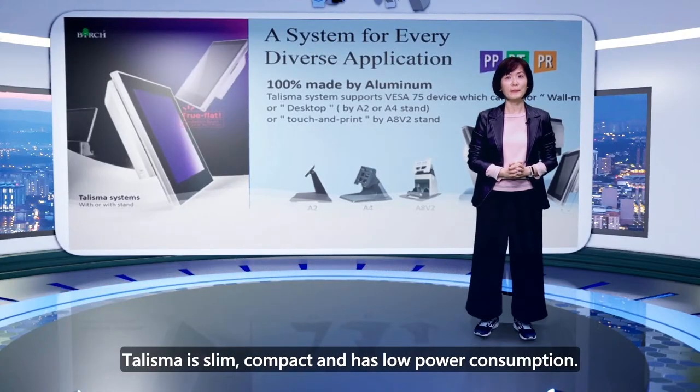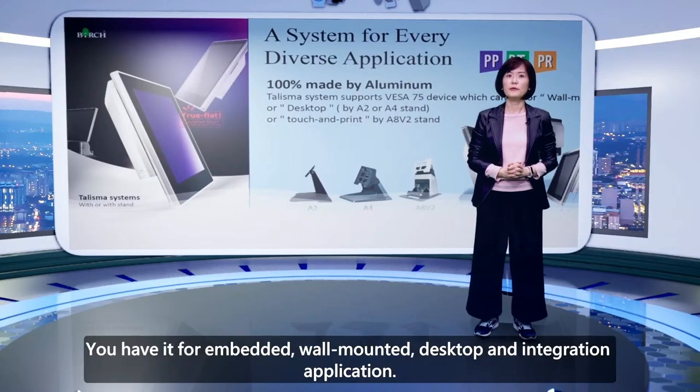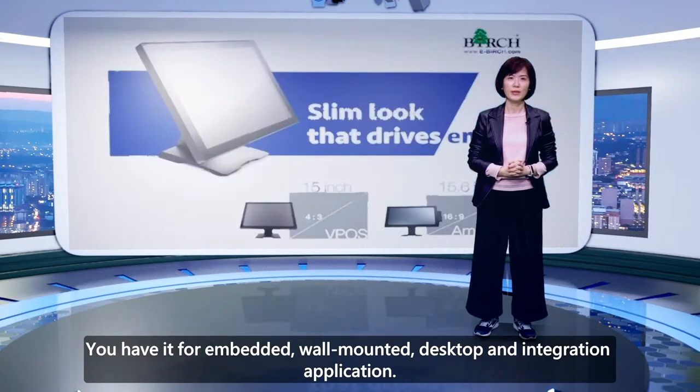Tarisma is slim, compact, and has low power consumption. It fits all kinds of installations. You can have it for embedded, wall-mounted, desktop, and integration applications.